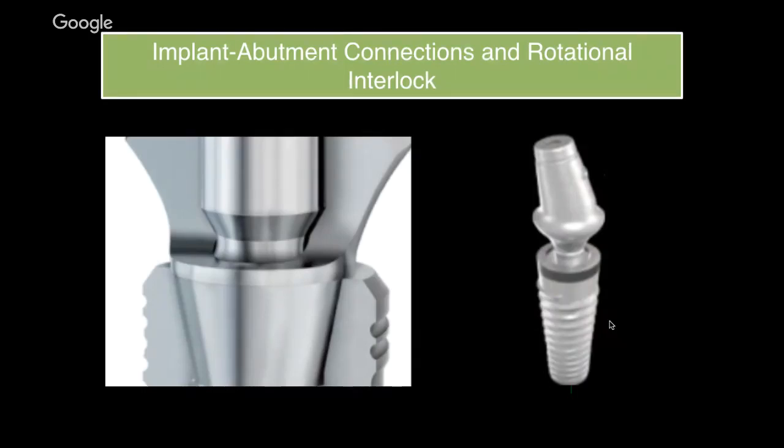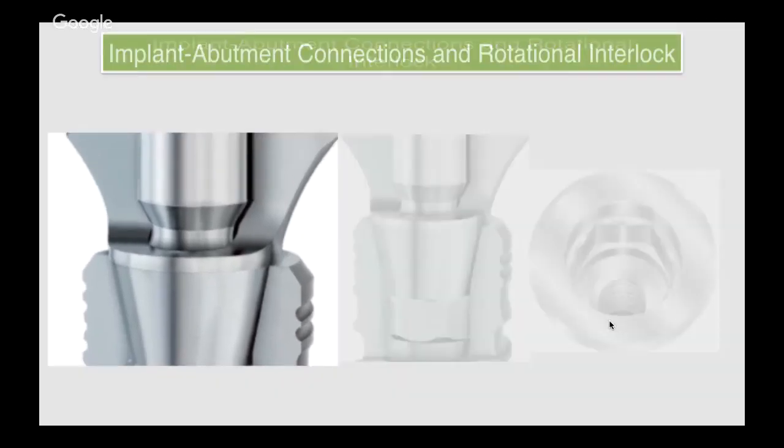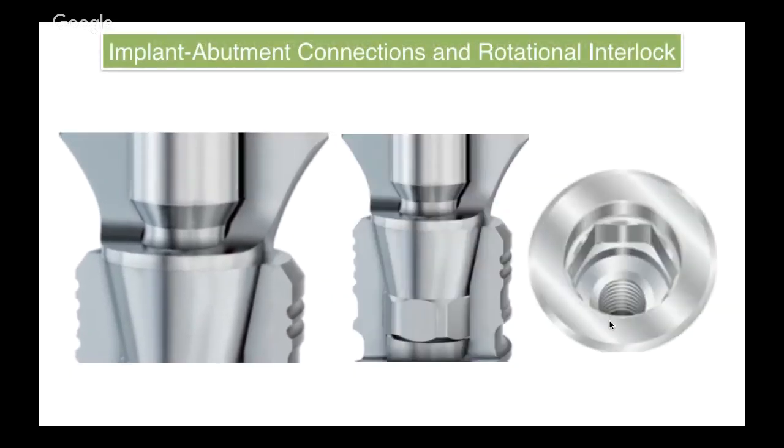As we discussed, conical connection allows the abutment to be perfectly locked on the implant. But during prosthetic application, the abutment needs to be transferred from model to mouth and back. This conical connection is positioned, as you see in the animation video, at 360 degrees. We'll see it on the implant at different angles each time. So we need a guide during this transfer.